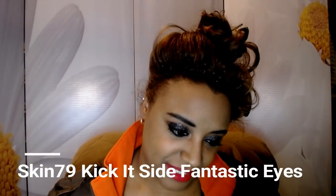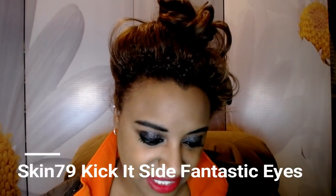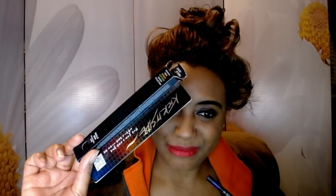But for this trip I got the Skin79 Kick It Side, its own unique and stylish makeup collection, the Kick It Side Fantastic Eyes. This is an eyeliner. I normally get gel liner, so I'm pretty sure it's probably a gel liner. Yes, it is. It's a gel liner in the shade Mesmeric Purple. I mentioned to you guys that I'm starting to use more colours instead of just black. So this is the packaging. Isn't it pretty? I think it's holographic. It's really pretty.